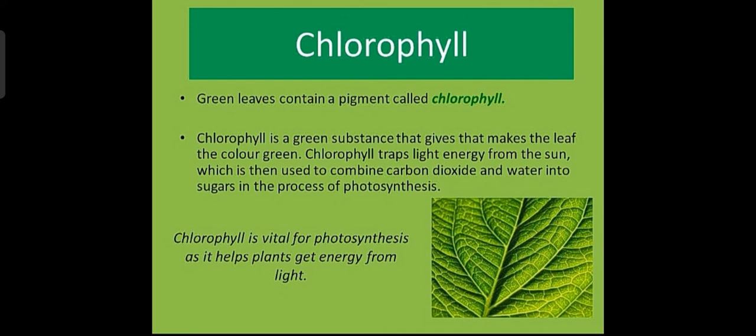Chlorophyll traps light energy from the sun, which is then used to combine carbon dioxide and water into sugar in the process of photosynthesis. Chlorophyll is vital for photosynthesis as it helps plants to get energy from light.